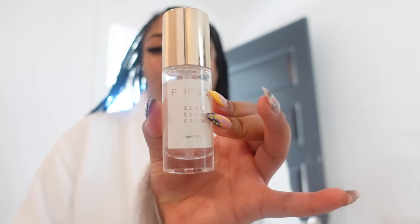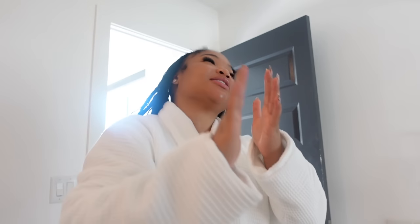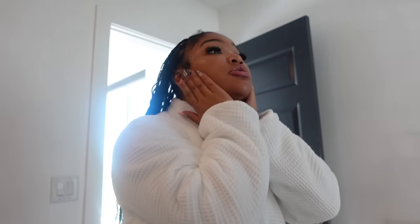So the first thing that I like to do before using this device, I like to go in with my Pharrell serum. I just like this serum. It's very hydrating to the skin, and it also helps me get an easier glide when I'm using my Bare device. So I'll just put a generous amount. Like I said, I've been using this for the last couple months now, so it has made a huge difference in my face and my skin.